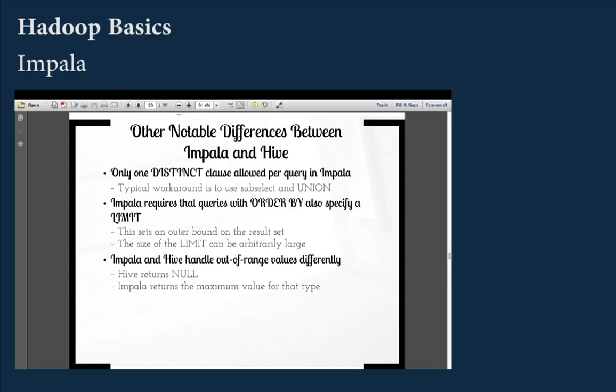Other notable differences are you can only have one distinct clause. Whenever you do order by, you will have to specify a limit. Though the limit can be a very big number, you will still have to give it. And Impala and Hive deal with out of range values differently. That is how Hive, Pig and Impala are the same and different.